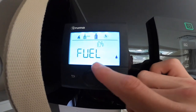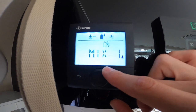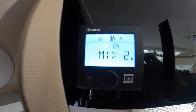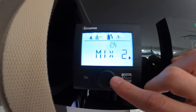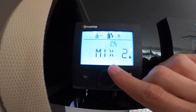Moving further along, you've got which fuel you want to be on. So fuel is diesel with it being Chausson. You've got a mixture of diesel and electric, 1 kilowatt of electric and diesel, a mixture of 2 kilowatts of electric and diesel. This is what you use in the cold, just to get the vehicle the temperature of the water if you're in desperate need. Obviously doubling the source reduces the time that takes to heat.